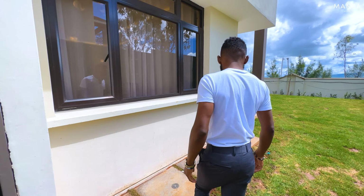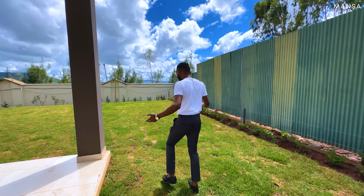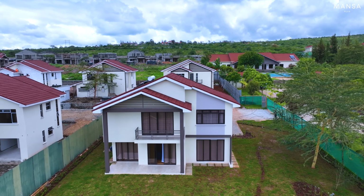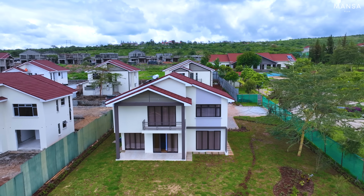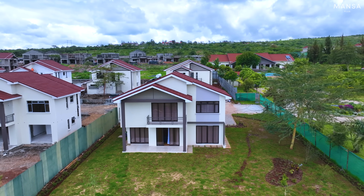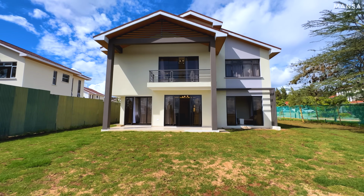And moving on to this space. It's been raining, so that's why you can see a bit of sand. But imagine all this being your backyard. And even though it's been raining, the grass is still young. Yeah, they've just planted it.